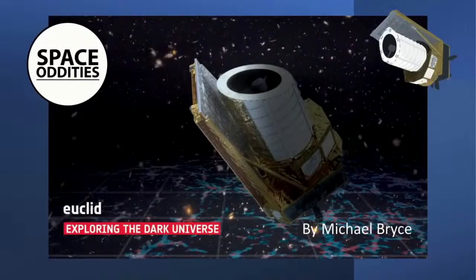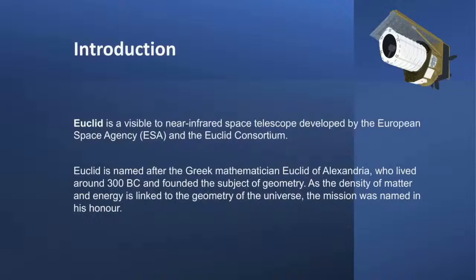Yep, this is Euclid, the next European Space Agency Space Telescope, as Andy said, subtitled Exploring the Dark Universe. Okay, I'll do that. So, what is Euclid? Euclid is a visible to near-infrared space telescope developed by the European Space Agency and the Euclid Consortium. Euclid is named after the Greek mathematician Euclid of Alexandria, who lived around 300 BC and is reported to be the founder of the subject of geometry. As the density of matter and energy is linked to the geometry of the universe, the mission was named in his honor. That's where the name comes from.